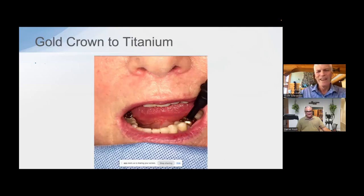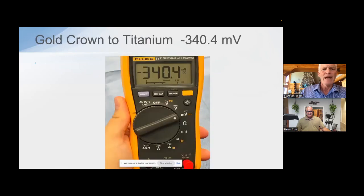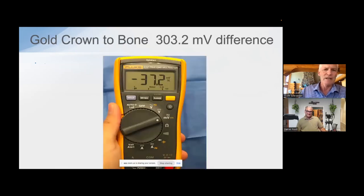And then gold. Here's gold. Gold seemed to be the highest, at least electrically, that I was seeing. I did a number of these studies, and they're very similar in the 200 millivolt range for the titanium, whether it's amalgam or porcelain fused to metal crown in the mouth. But gold always seemed to be higher. And here was gold to titanium as the screw in the foot, and it was minus 340 millivolts. Then I removed the screw from the foot, tested to the bone, and it was minus 37. So it was like a 300 millivolt change with gold. Incredible. And that was pretty consistent with gold for whatever reason.